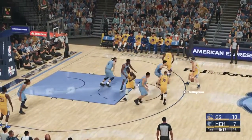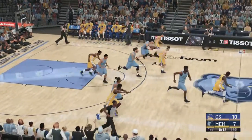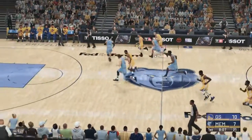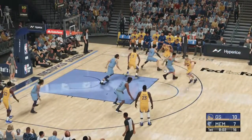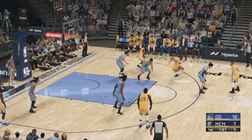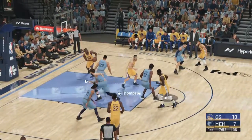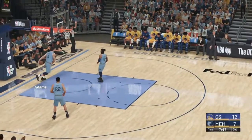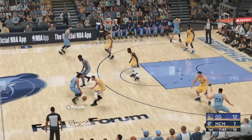Thompson outside. Oh, Adams with the block. And Steven Adams just throwing that one out of the way. Thompson with a steal. Pass to Curry. Back to Thompson. Now Looney. The basket's good. Off the assist from Thompson. Thompson's got three assists now in this one. Come on, Looney on the inside doing a little bit of damage now.